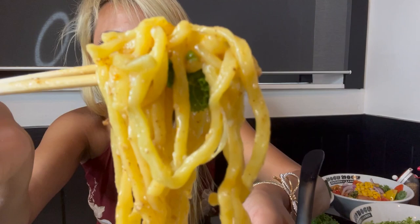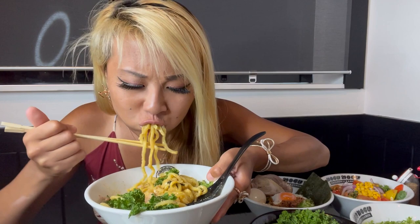Oh my gosh. The noodles are so thick and chewy, you guys. Oh my god, so good, that chicken. Oh my gosh, that is so good. I get it all over my mouth already. Oh my gosh.